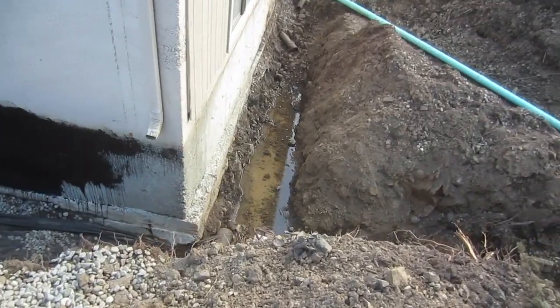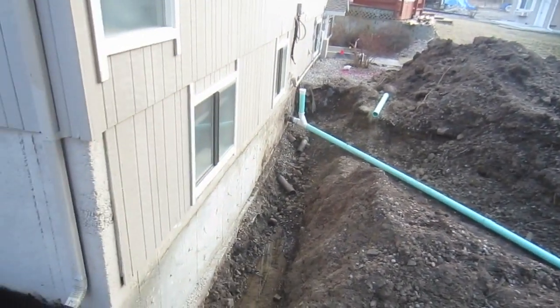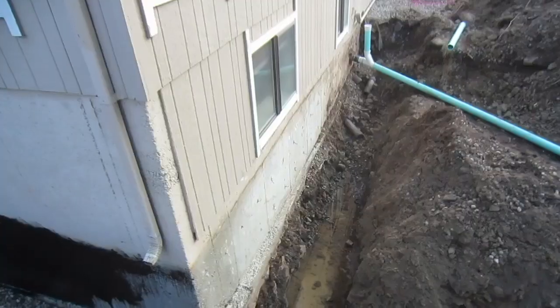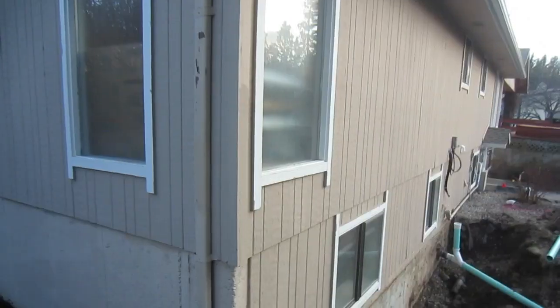And this is the main source of the flood, this corner of the house. There was already a drainage system in here, but the pipes were up too high. The water was below the pipes, and under the house is all gravel, so the water could go under the house, and then it came up through the bottom of the foundation.